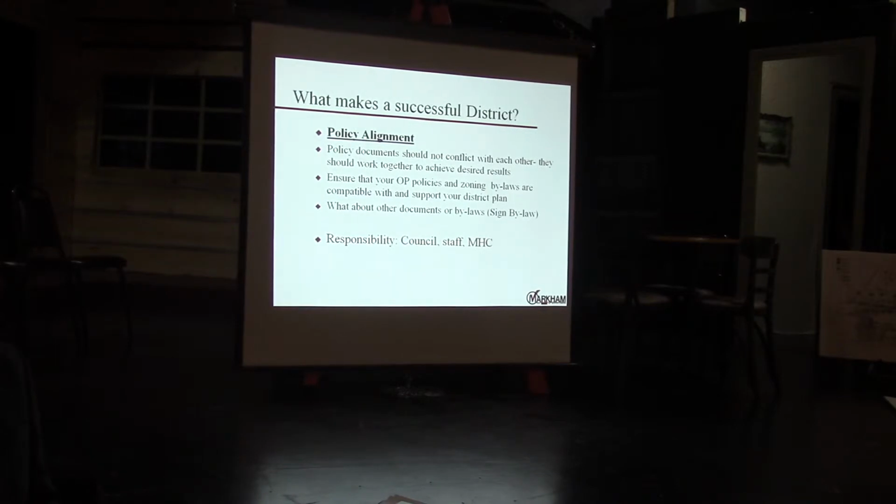I've seen plans where a heritage district says, you know, the maximum height in this heritage area will be 2 stories or 1.5 stories. The zoning bylaw allows 4 stories. Then you have this conflict between what the zoning bylaw permits, perhaps what a policy in your official plan might permit, and the heritage district plan. So there should be policy alignment. Again, the responsibility lies at the foot of council, staff, and your heritage committee.